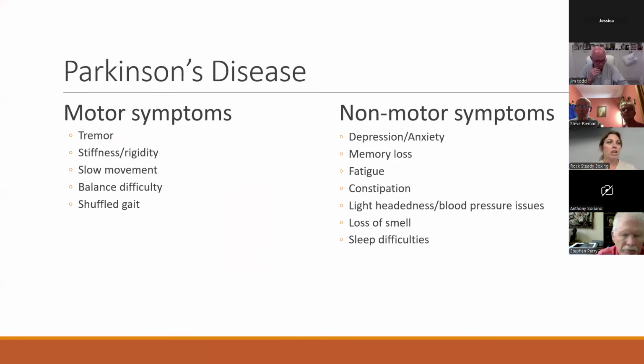And when we look at Parkinson's disease, we have different types of symptoms. We have the motor symptoms, which most people are very familiar with. That's the tremor, the stiffness, the slow movement, the balance difficulty, and the shuffle gait. But there are also a lot of non-motor symptoms that are part of Parkinson's disease, such as depression, anxiety, memory loss, fatigue, constipation, lightheadedness, blood pressure issues, loss of smell, and sleep difficulties.